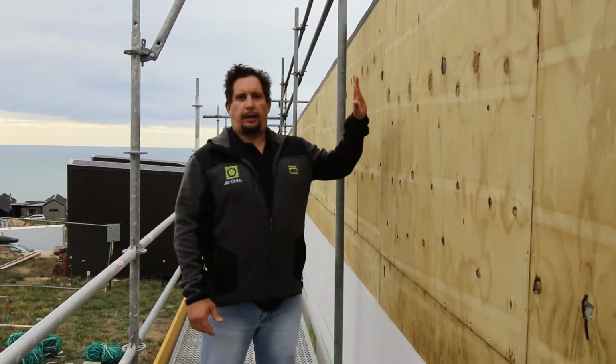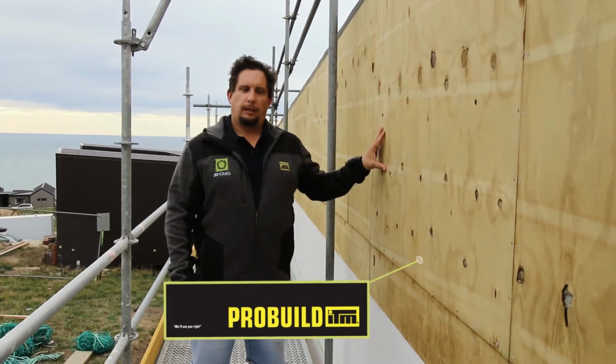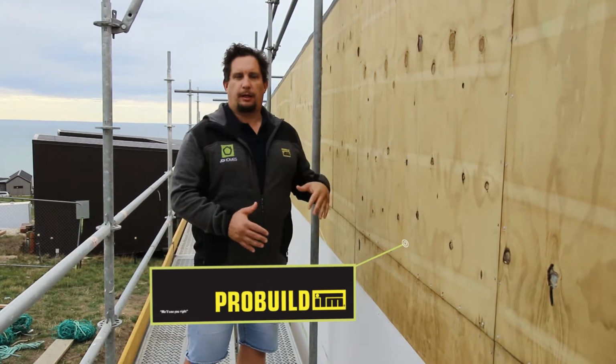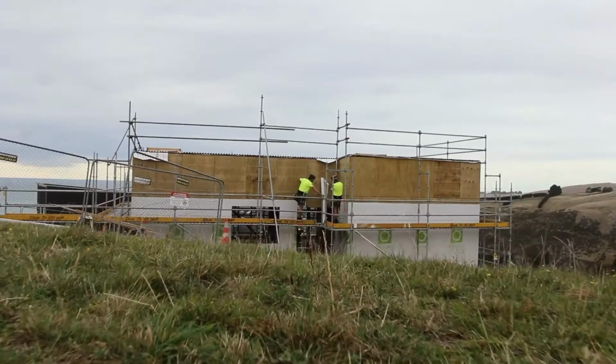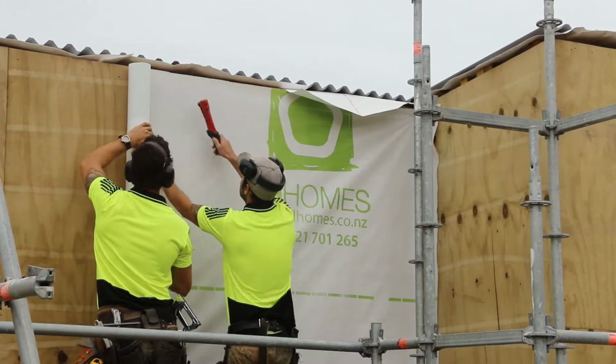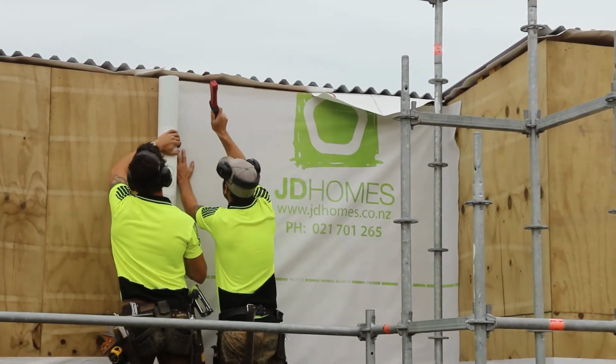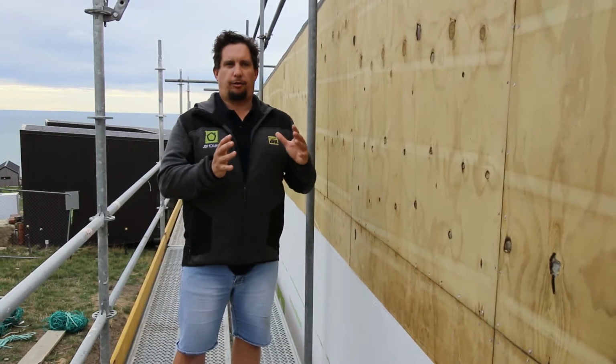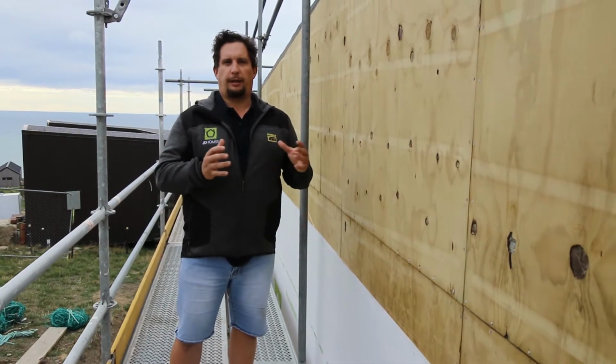As you can see here, we've got our job being sarked and plywood on the outside. This is really good. Obviously we're going to do it for bracing for earthquake and wind and high wind zone like we've got up here, or very high wind zone. Also with the wrapping, the building wrap over it, gives it a more airtight barrier. So when you actually put that, your thicker wall frame, your insulation, together as a package, it is great, and it really needs to be looked at more.